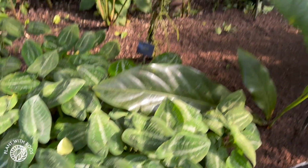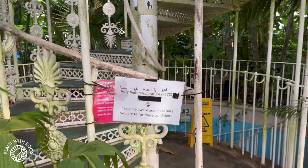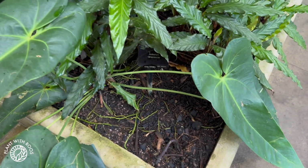Beautiful Schismatoglottis and this Anthurium obtusifolium. Let's try the stairs, but there's a warning. Very high temperature, very high humidity. Let's find out if I'm fit enough. Down here is another cool Anthurium looking one. Anthurium. But I think it's time to switch greenhouses, both for the plants to see, but mostly also for my sweat.